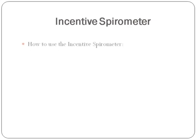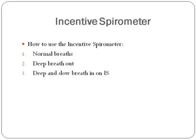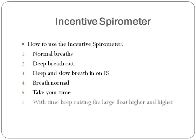How to use the incentive spirometer. Take in a few normal breaths. Then get ready to take in the deepest breath possible, and to do so, raise the large float to at least 1,000 milliliters and keep the small float between the two arrows for at least 2 seconds. Let the air out and breathe normally again. Take your time before you are ready for the next deep breath. When it becomes easier to take deep breaths, keep raising the large float higher and higher.